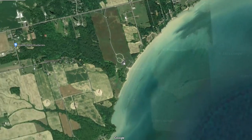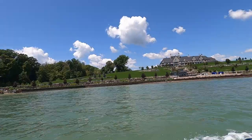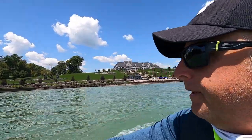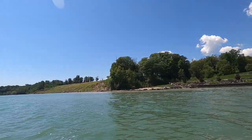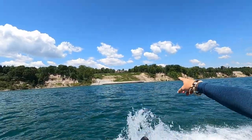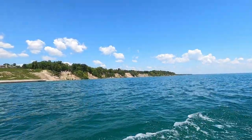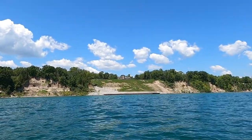Oh, a young girl getting on the jet ski over here. Maybe it is a resort, unless they're just very, very wealthy people. If they are, good for them. Very nice. Another beautiful house and property there. There's someone up there, can't tell. Yep, someone on top of the garden walking around.